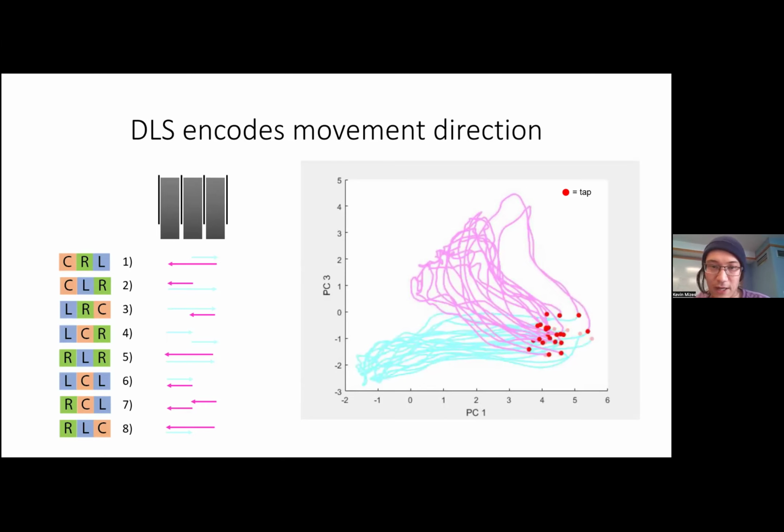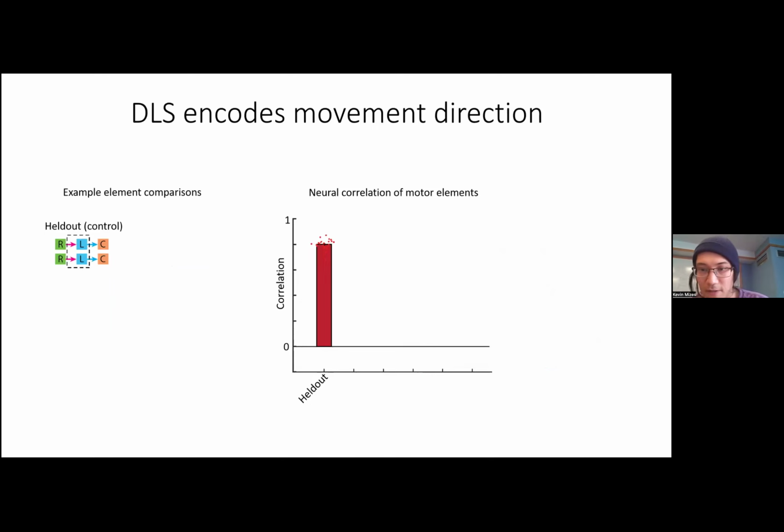And just to quantify this, we can also explicitly quantify it by looking at the correlation coefficient of neural activity across different sequences, for these motor elements specifically. Just as a control, we can compare on a held-out set of trials in the sequence right, left, center: split the trials in two, compute the correlation of neural activity to itself, and find that it's pretty highly correlated. We can do this across different sequences, then, looking at the approach to the left lever press across two completely different sequences, but they share ordinal positions and they share lever presses. Neural activity is very highly correlated.